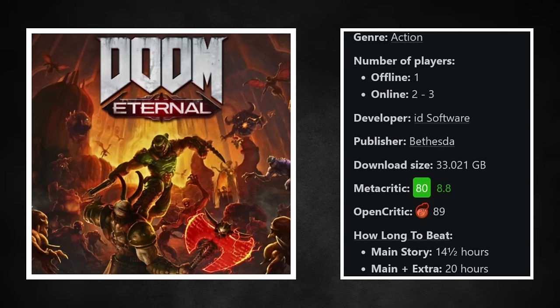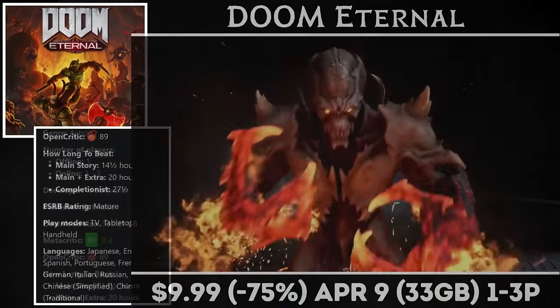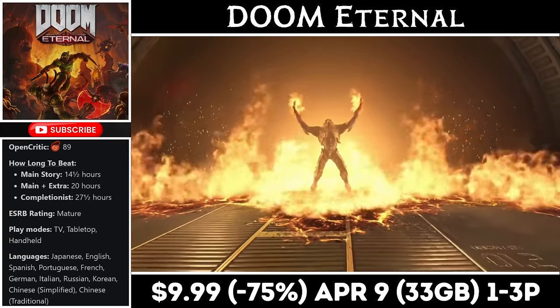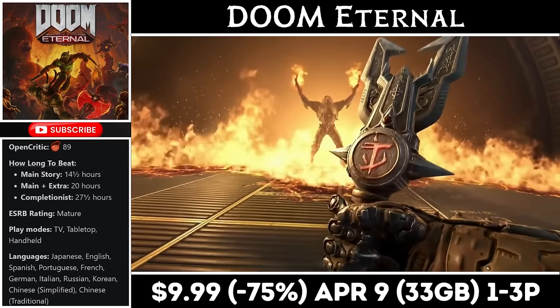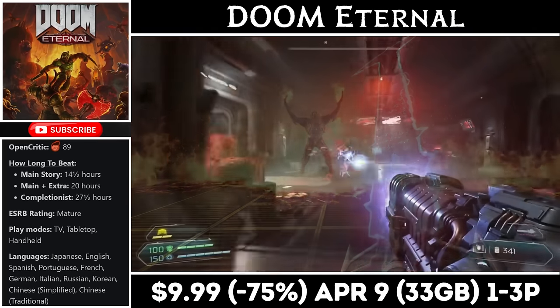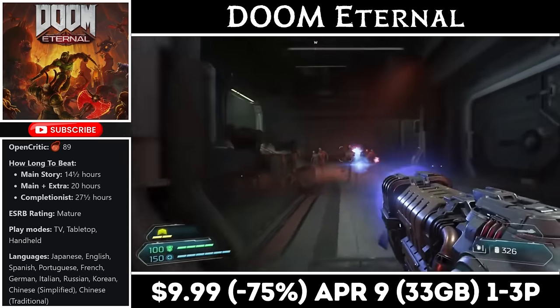Doom Eternal is back on sale, and by now I'm sure it needs no introduction, but both of the ports here on the Switch are absolutely fantastic, with the only major downside for this one being that it requires over 30 gigs for the install. Of course, that means you will need an SD card in order to play the game.